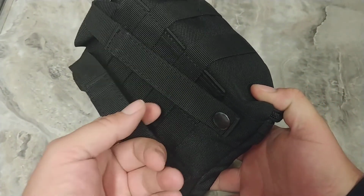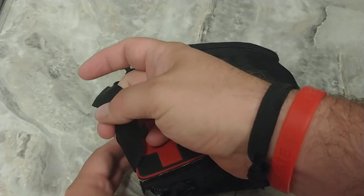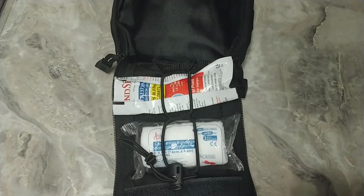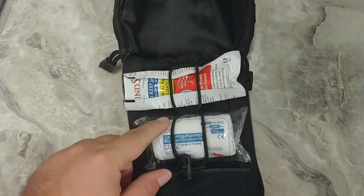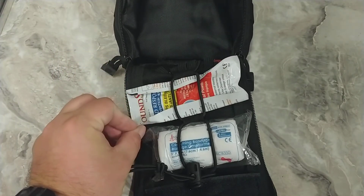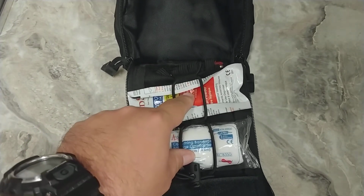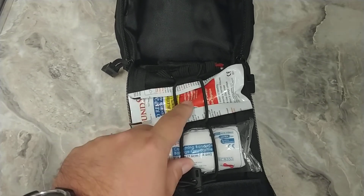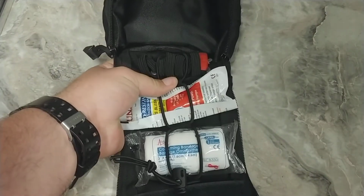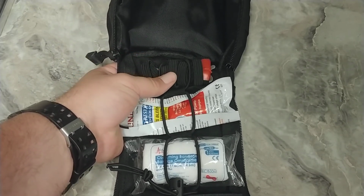It's MOLLE compatible, so it's kind of just on the side of my bag. It's designed with the 2 zippers that you can just grab it, pull, and it opens. We'll start at the bottom of the bag. I keep gauze, because you never know when you need to pack a wound. I have Quick Clot. It's a hemostatic agent, granules, 15 grams. You can pour that right into the laceration or the cut, and that'll stop the bleeding pretty fast. And a small RATS tourniquet, because you never know when you need to stop a lot of bleeding.